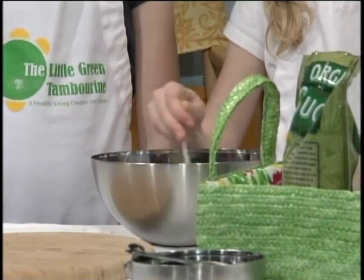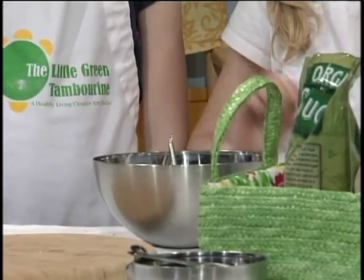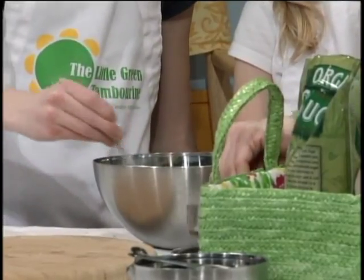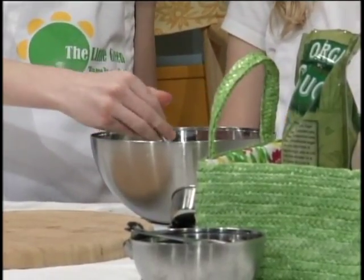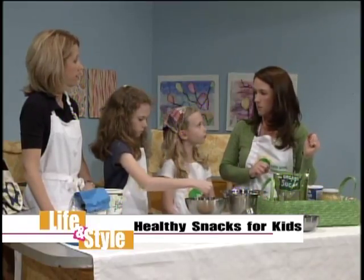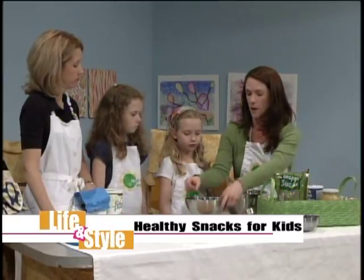I know we're missing the blueberries, but you never want to add them until after everything's all mixed. You'll see why. So the wet ingredients is just the applesauce, the milk, and the canola. Wow. That's it. And there's not really that much of it either. That's amazing. Now this is a recipe that's broken down to make about 16 mini muffins. So this isn't a huge batch.